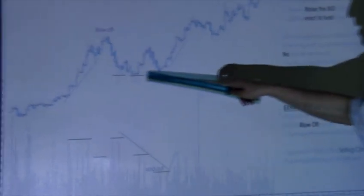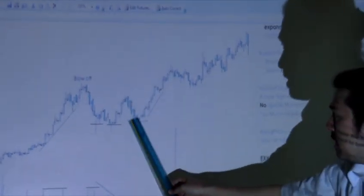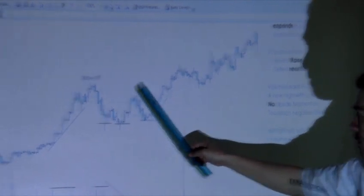This is a cup and handle, diba? Cup, handle. Double bottom. Agree? The distance from here to here is equal to the distance from here to here. That's your upside.